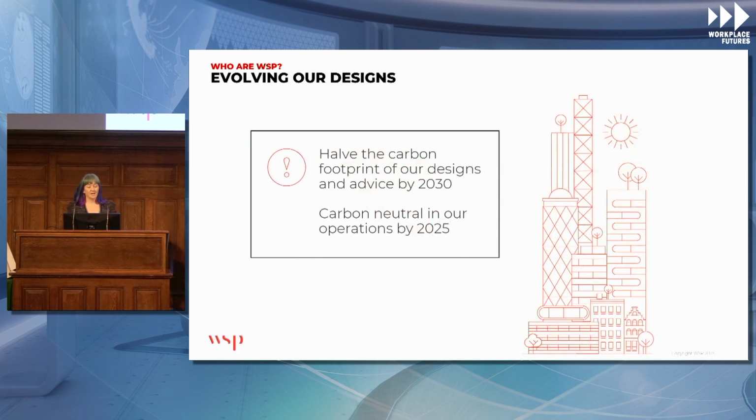As a company, we have a target to halve the carbon footprint of our designs by 2030. We know that these buildings will stand for a very long time. And as we heard in the previous panel, current building guidelines just don't go far enough to get us to the net zero goals that we need to hit. So we're here to tell you about a particular project that's very exciting, where a small change in thinking is letting our client operate their building in a much more energy-aware manner.